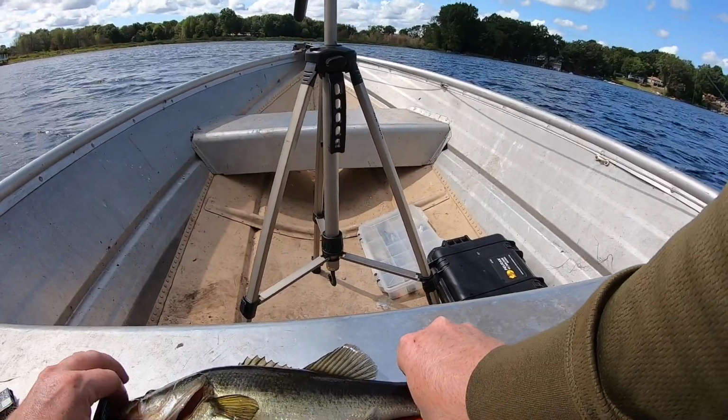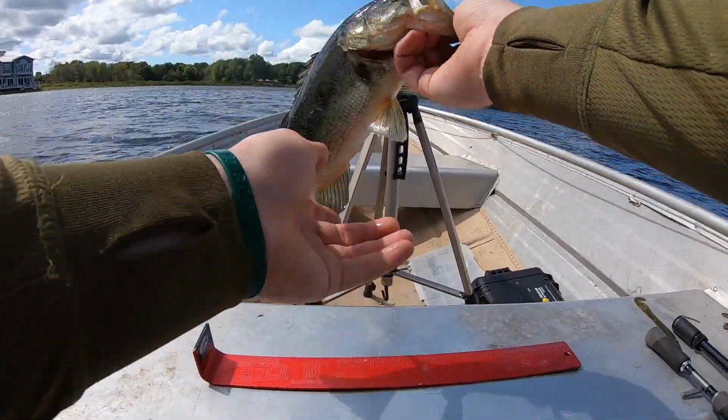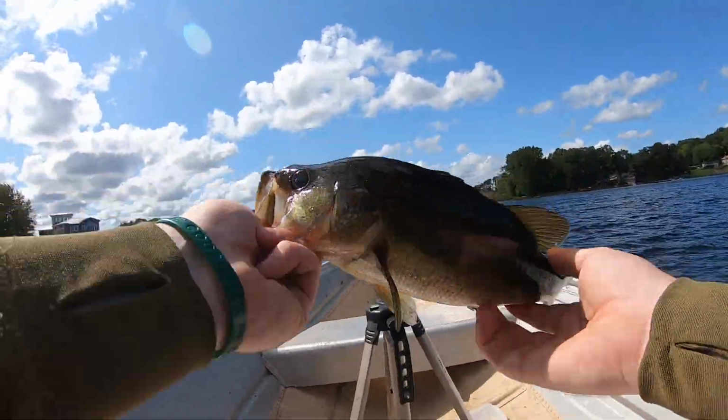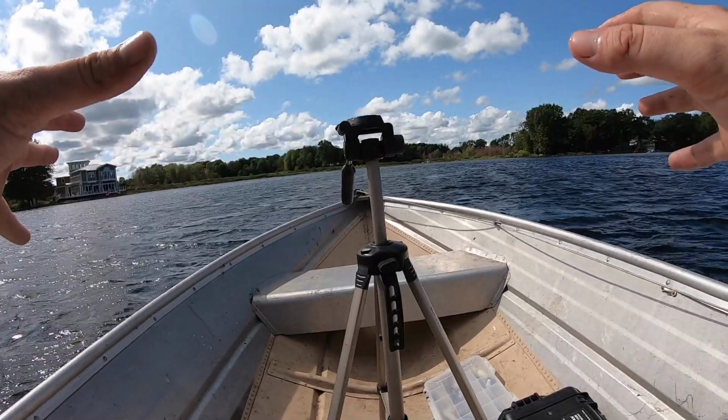Literally like 14 on the dot. So the exact same size as that little bass that we caught first thing on that little 2 3/4-inch Ned rig, we just caught on that 10-inch Mondo worm right there. That is crazy. 14-incher going back in the lake, but that's pretty much what we wanted to see. Very, very interesting results, boys and girls.